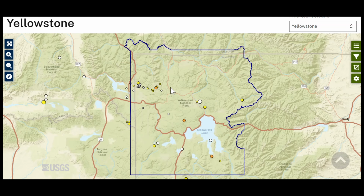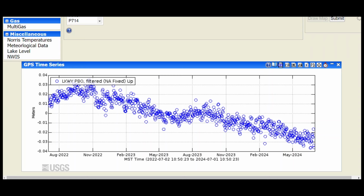Turning now to ground deformation. This is vertical deformation at the Lake GPS site, which is on the east side of the caldera. Each one of these blue dots is 1 day of data. Downward trends indicate subsidence, upward trends indicate uplift, and this plot spans the last 2 years.